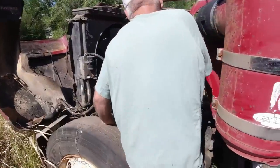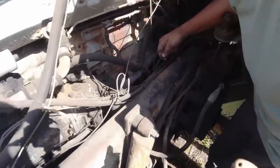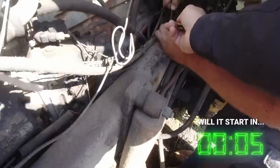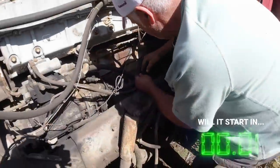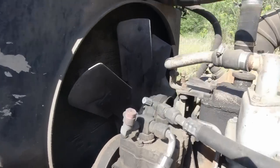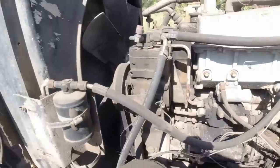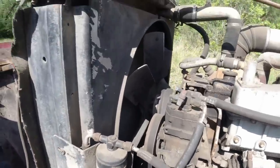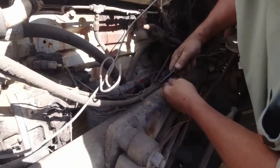Let's see if this thing will bump. Where's your knife at? In my pocket. Put that up there. I mean, it didn't even flinch. I hope this ain't locked up.